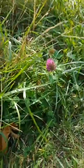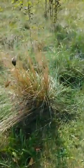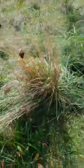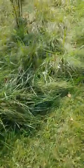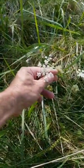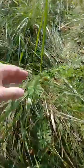Here's a beautiful little pink clover. It is late in the year for the pink clover, and there's some Queen Anne's lace that's gone by already. That's late in the year for Queen Anne's lace. But here's some that's still blooming. That's Queen Anne's lace right there. That's neat. And let's see, this looks like a yarrow leaf anyway. Not seeing any flowers from the yarrow. Yarrow's an early to midsummer flower.